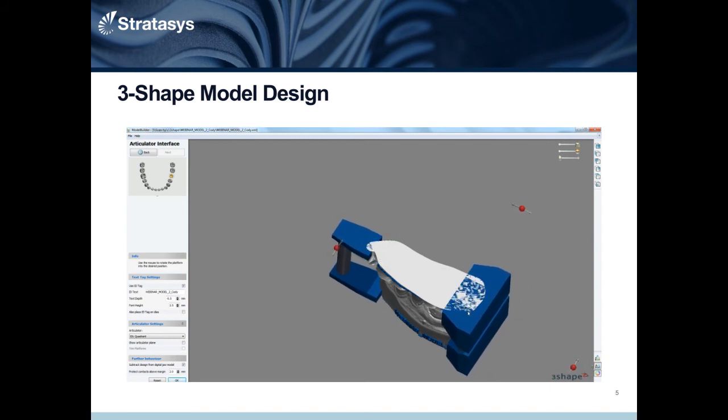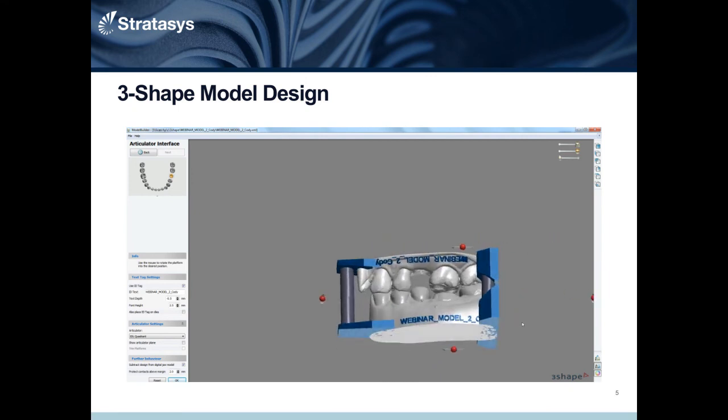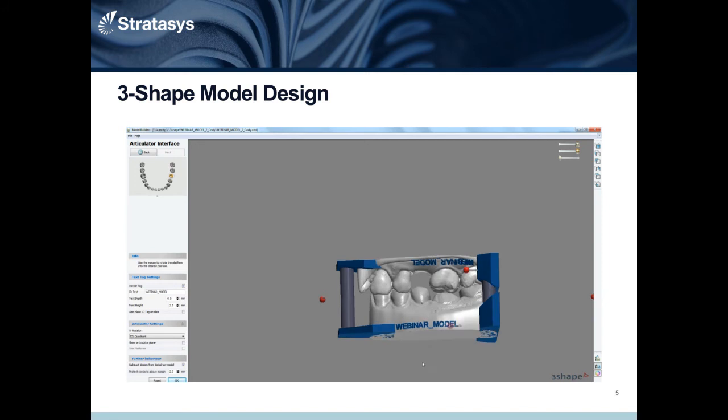What I do is I move it as close to the model as possible on the most posterior section in order to minimize the amount of material used for printing. You can change the label. I really like this function. You can type in whatever you want on it, or it will automatically apply the file name. You can move them into a proper position to ensure that they're able to be read once they're printed.